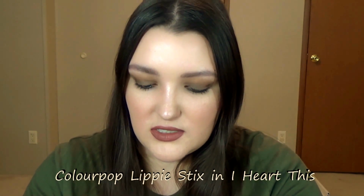And this is what it looks like. Yes, it is a very bright pink, but the undertones in this is not neon. It's more of a reddish undertone, so it actually looks pretty good on me without it looking like in your face, even though it is an in your face color.